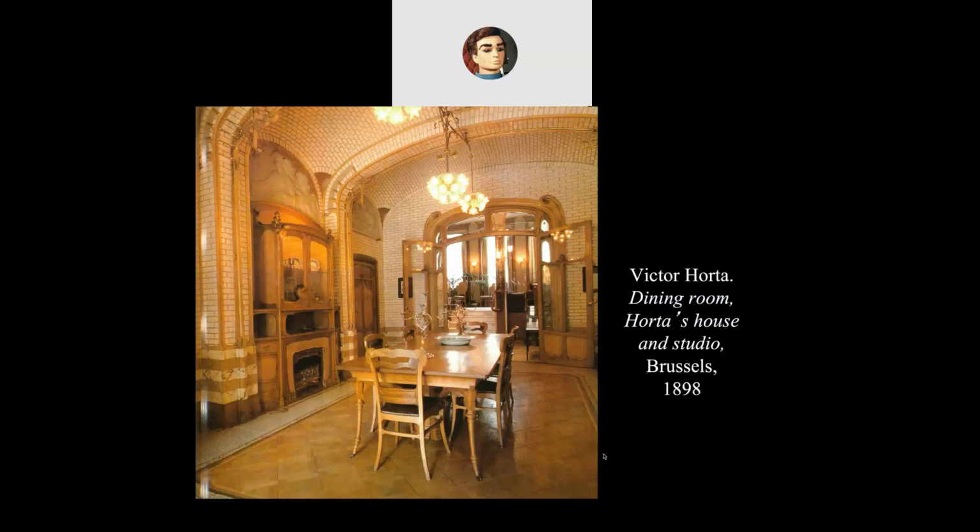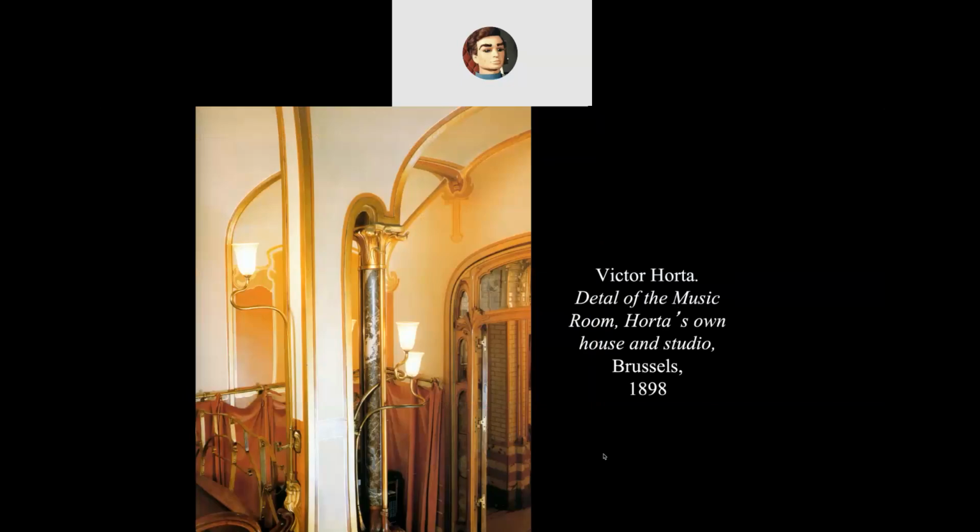So they design furniture, and really it's kind of a thing to design all your furniture and your interior as well. I guess an architect's home is an opportunity. It really can become like a laboratory, or just a place where the architect can experiment.